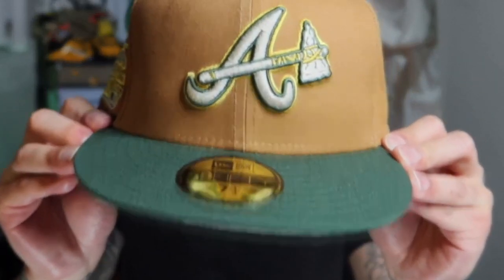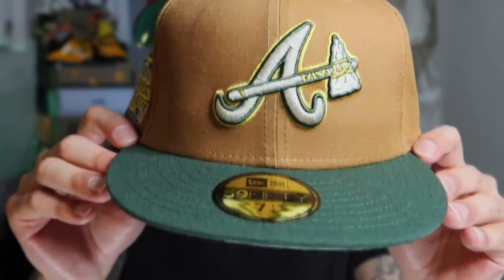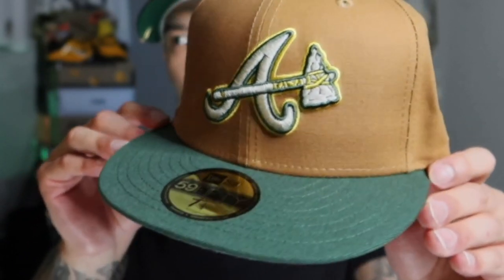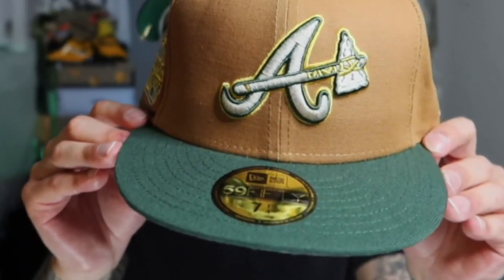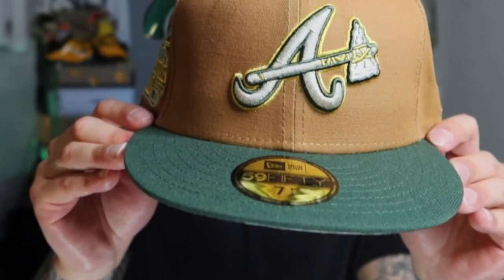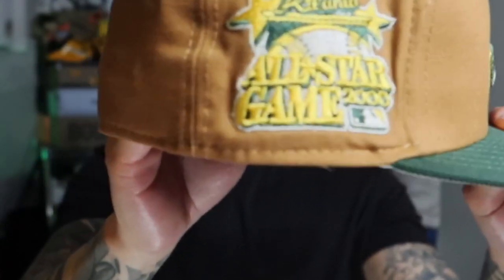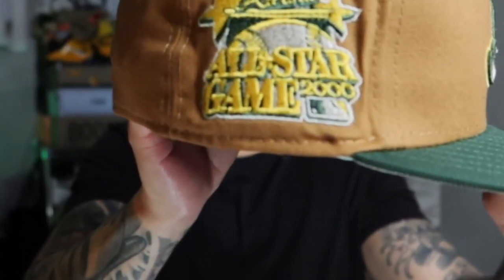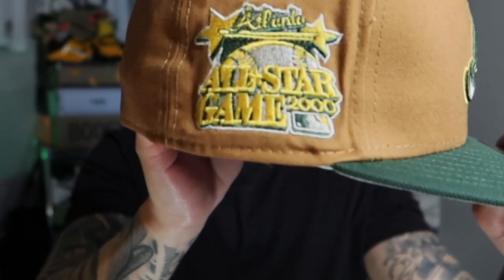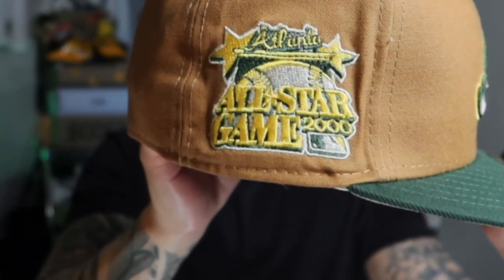But once again, you got the Atlanta Braves, just like the Mag Park Pink Mocha. You got the Tomahawk A logo right there. You got the yellow, off-white, green stitching on that logo. This right here is my favorite side patch from Atlanta, might be my favorite side patch of all time. Atlanta Braves, 2000 All-Star Game. It's a banger.